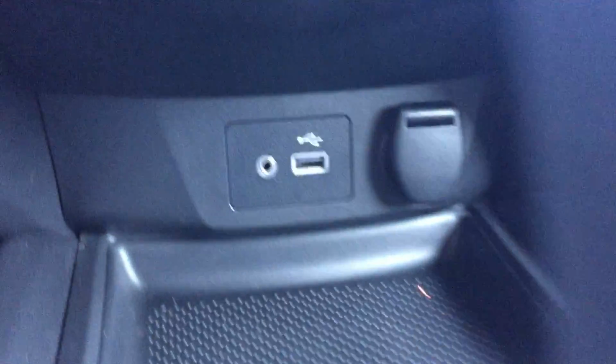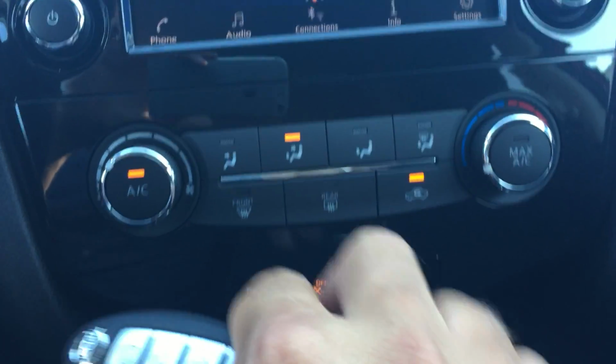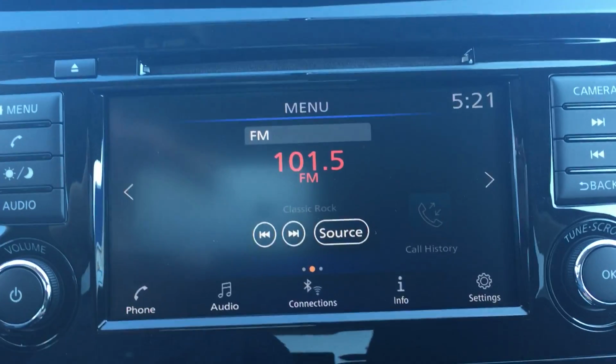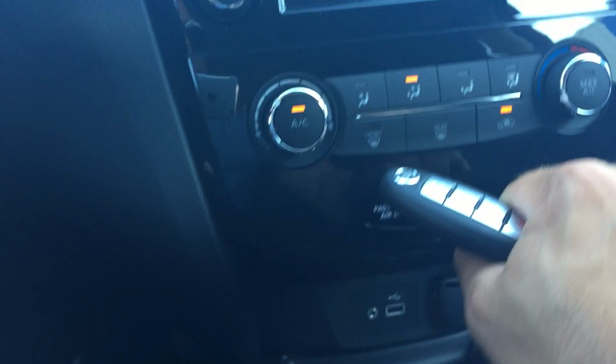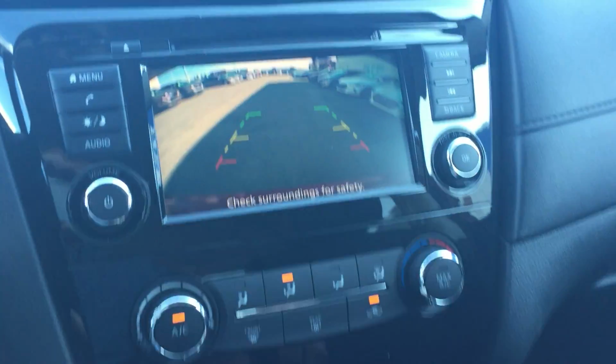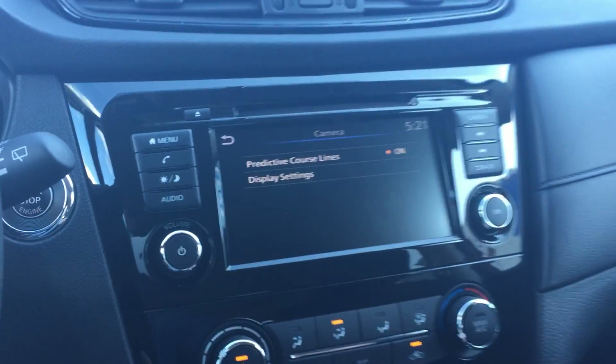Really, you're plugging in USBs down here. Front, rear defrost, easy to use air conditioning. Nice good sized touchscreen, backup camera. So again, all there. Connections. Oh, got some old iPhones in there, so we can delete those. So again, nice vehicle. Backup camera. So again, lots of standard features. Air conditioning. Dash is in nice shape. Cloth's in nice shape. Again, SV package, local trade.